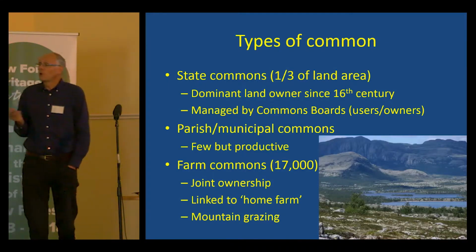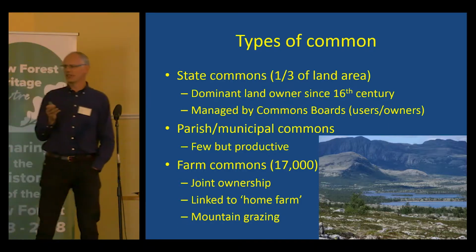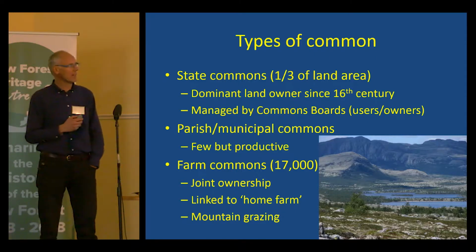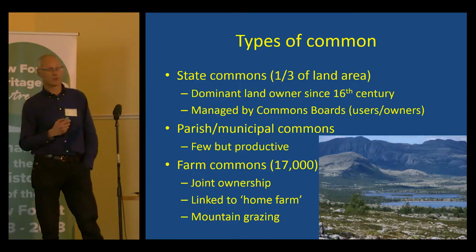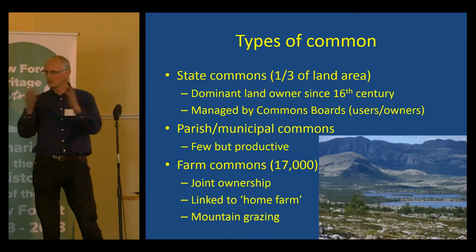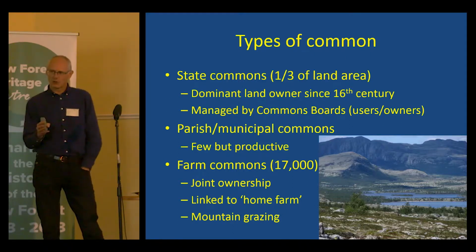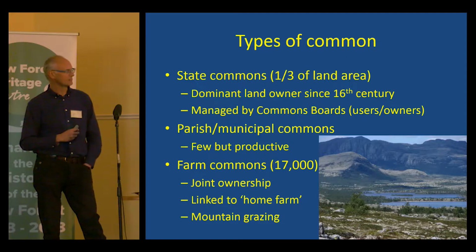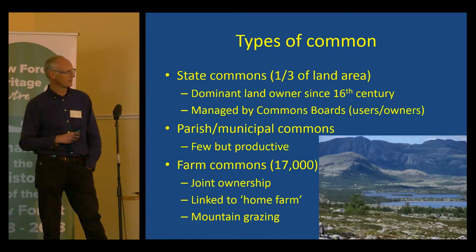So, types of common. What are their commons? Their commons are widespread. State land used to be the normal for Norway. And so, as a result, 1/3 of their land area is effectively, they calculate, under state commons. Because the state was dominant landowner from the 16th century onwards, and these are managed by commons boards, very organised, users, owners. The more productive commons, a little bit like our feudal link that we had in the talk this morning, are parish or municipal commons. They tend to be very actively managed for forestry.